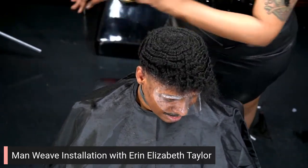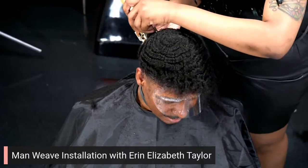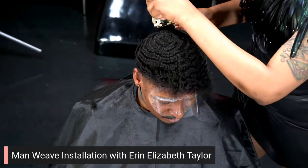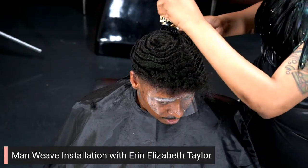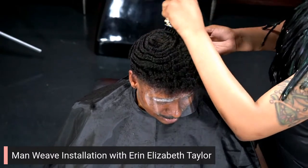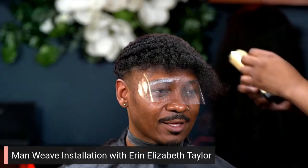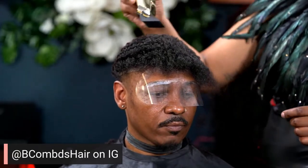I don't want to say that I can't feel anything, because I do feel that it's on my head, but it doesn't feel like, for example, a cap. It does not feel that way. It almost feels like a part of me now. That's a little weird to say, but it does not feel like I could be insecure about it.